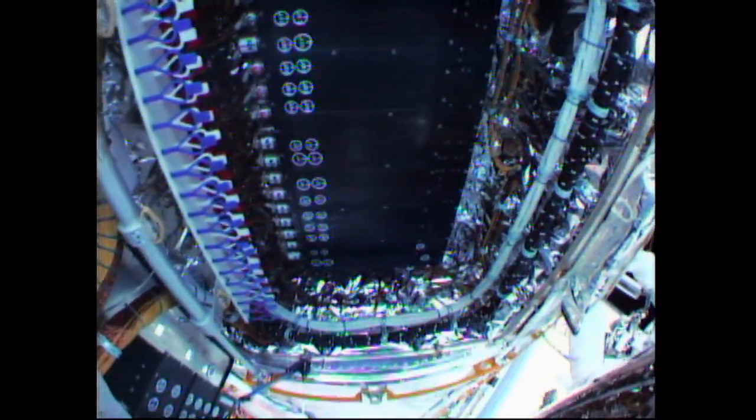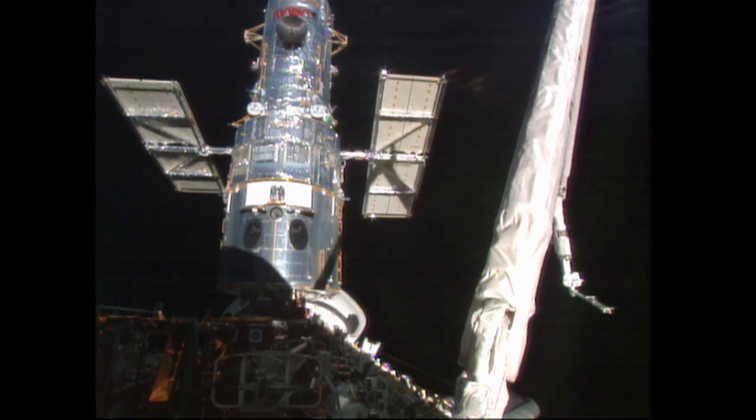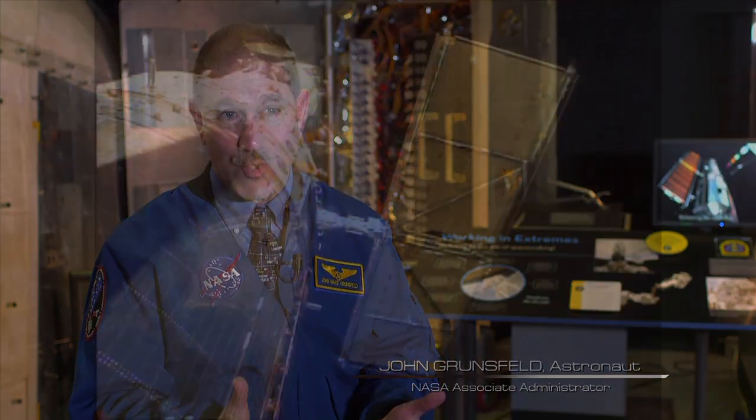You know, it's the heart of Hubble. All the power runs through that box. To change out the PCU, you actually have to turn off the telescope. And this is something we've never ever done, is turn the telescope completely off. Because when you turn all of the power off of Hubble, it starts getting cold. You know, space is a cruel environment, and so the temperature control of the telescope is very important.